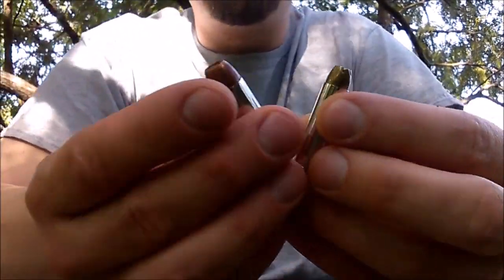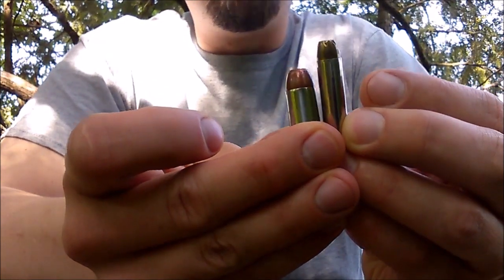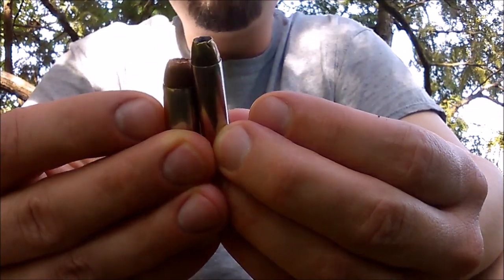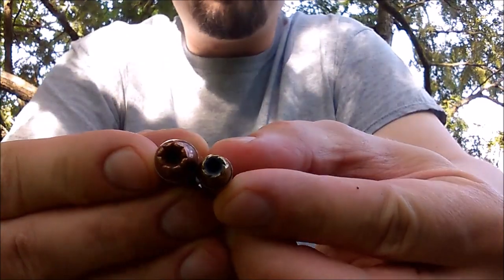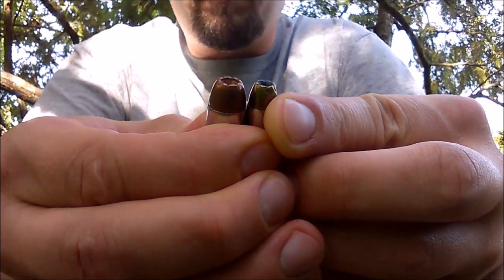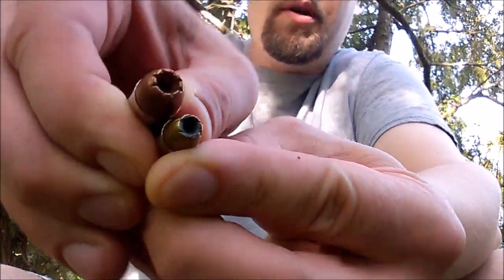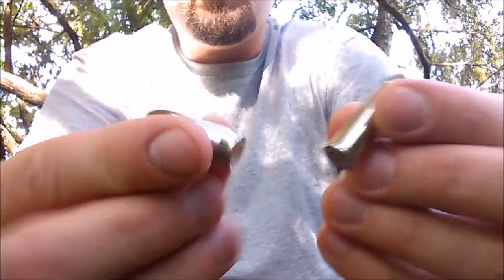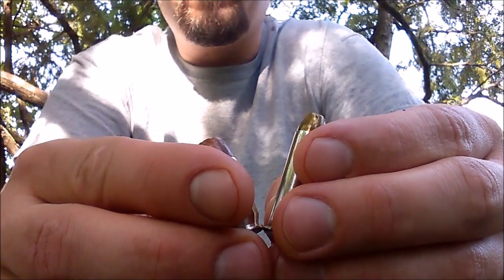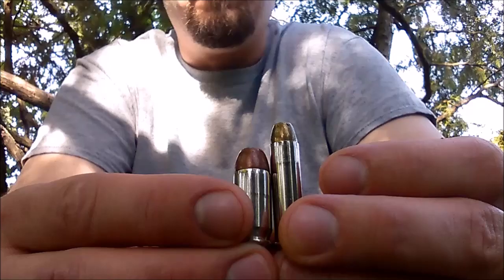I want to do a quick video, give a fair comparison of two legendary cartridges, the 357 Magnum and the 45 ACP. Line them up both evenly, and here's the difference in diameter. Pretty big difference. Line up the base. Difference in height, though, definitely goes to the 357 Magnum.